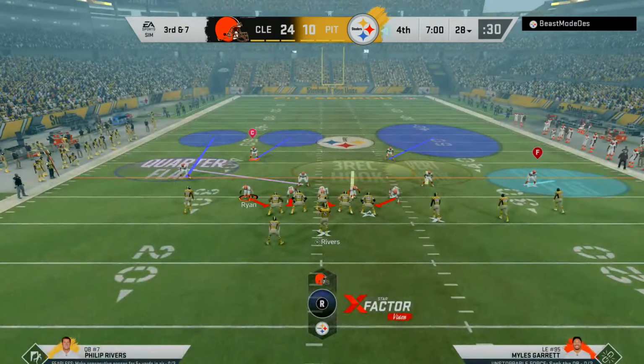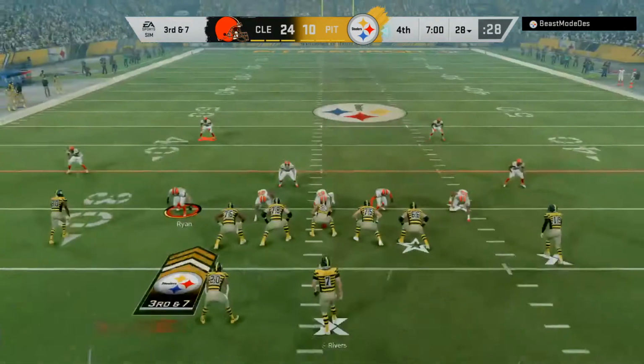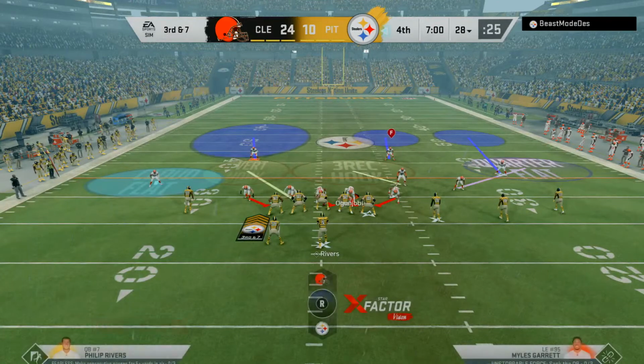The Steelers on 3rd down. They've only converted once in 4 tries. This is 3rd and 7. Watch the pass.